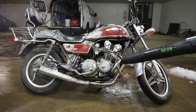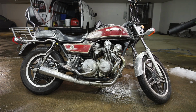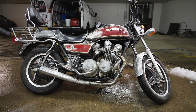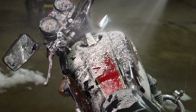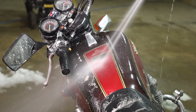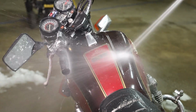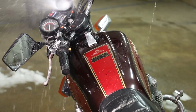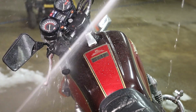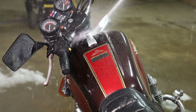Starting out the detail, we went ahead and used a leaf blower to get as much of the initial wood shavings and dirt off as possible, and I should mention a lot of it came off pretty easy because the owner told us that it had been sitting in his wood shop uncovered and it collected shavings that would fly in the air for the better part of a year. And I'm not going to do too much voiceover in this video because I wanted to give you guys a lot of the original detailing sounds, so I hope you enjoy.